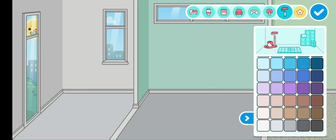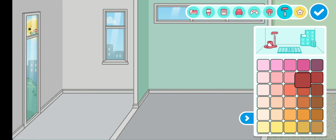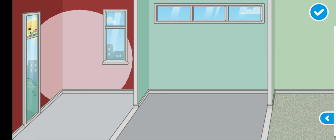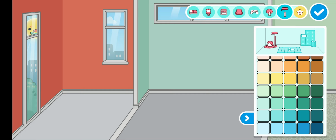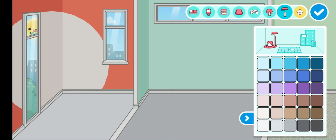So for the wall, this side will be the CR or the comfort room, the bathroom. So let's color it maybe reddish. Where's the red here? Oh, so dark. Wait, lighter color. Or white, maybe white. For Christmas? Yeah. Orange. That's red. That's orange. Okay, maybe a little bit of white, I think white. And then okay.